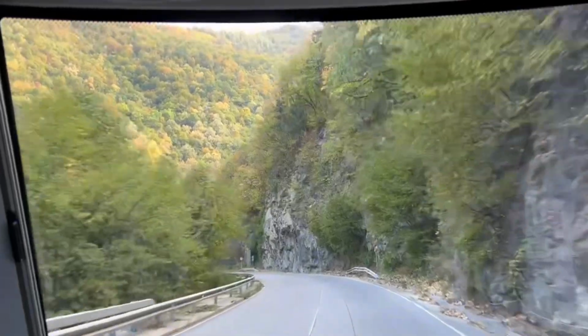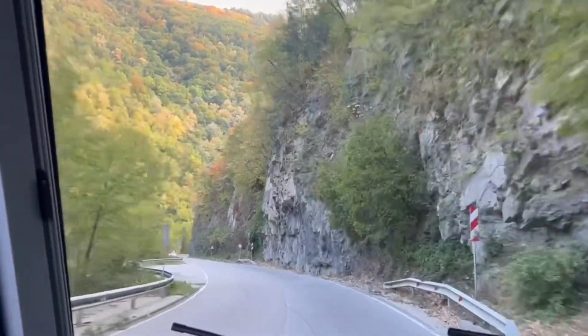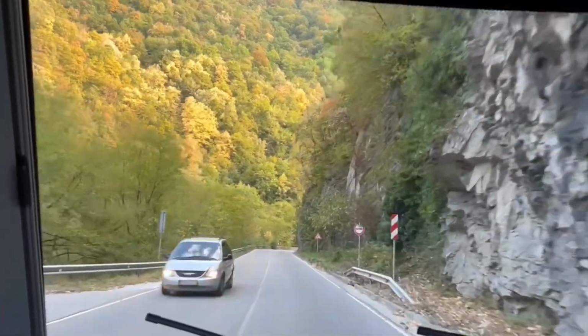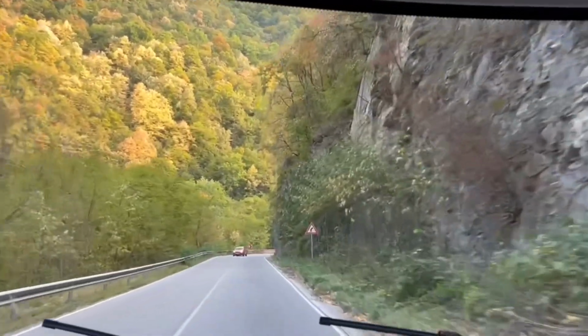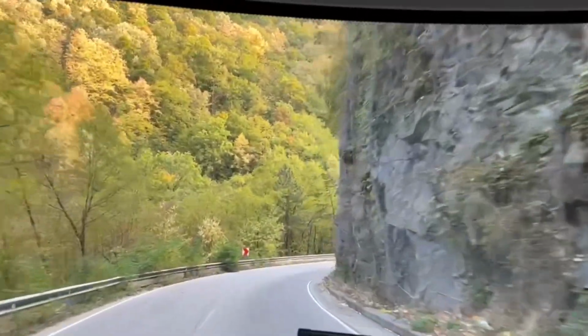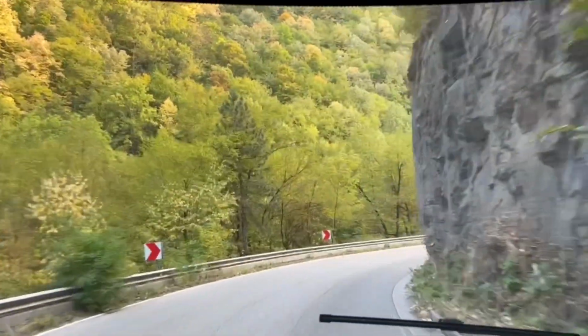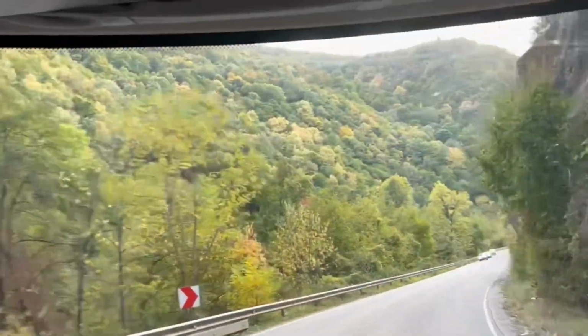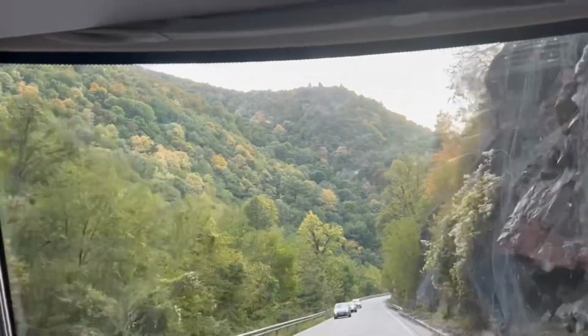Left the monastery, some beautiful roads. I must admit I've been busy finishing off my slush puppy and not doing my duty, getting the footage, but I've got my priorities straight. It's a lovely road, you can really see the colours starting to turn now. Getting lots of colours on the trees, look at that.